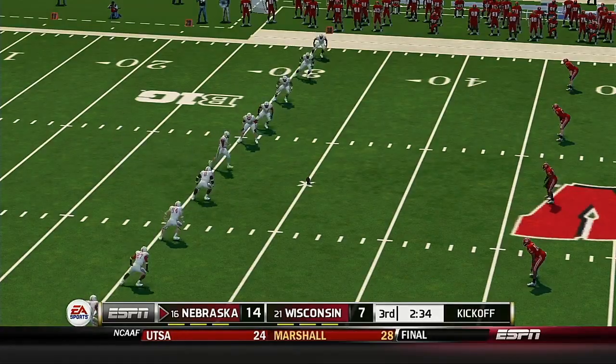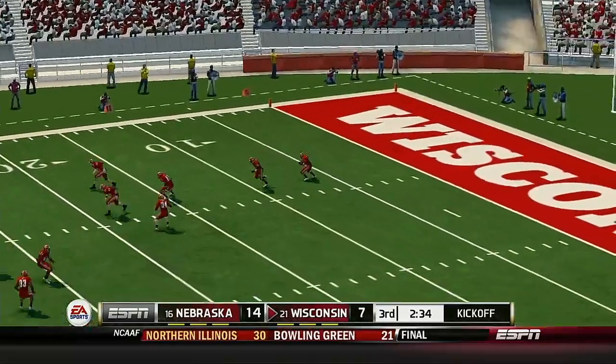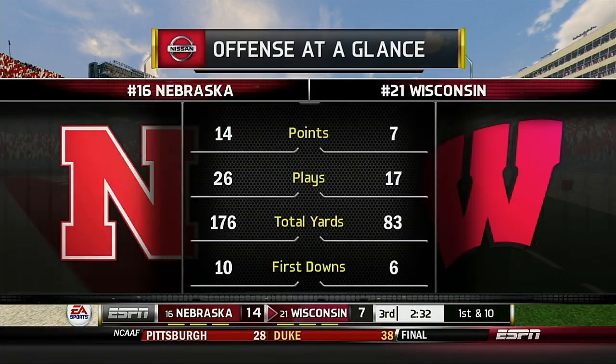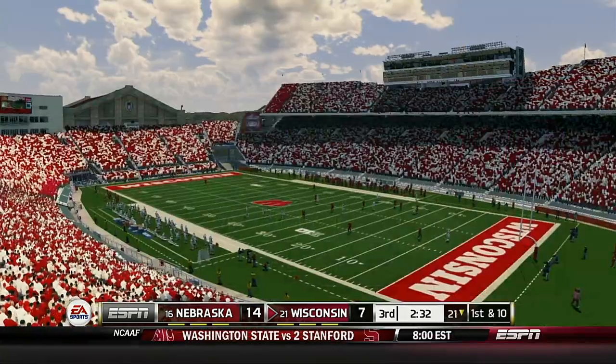Nebraska lines up for the kickoff. And he'll return this one from the 7. Boy, this has been a fun game to watch, going back and forth and back and forth. It's almost like watching a tennis match here. Whoever has the ball last, my guess, will be the team that wins it.